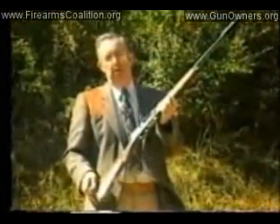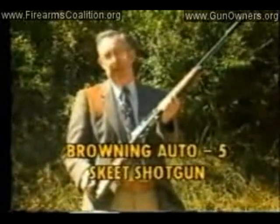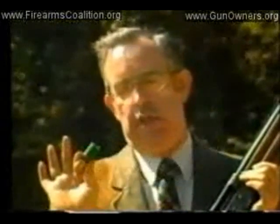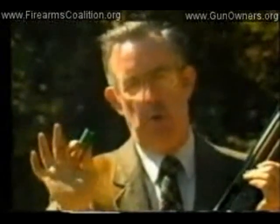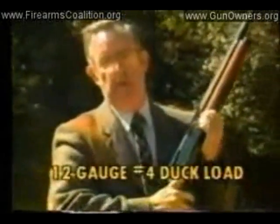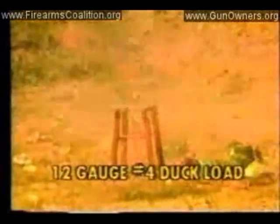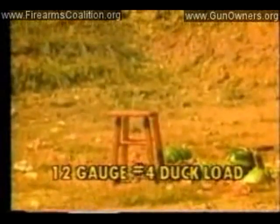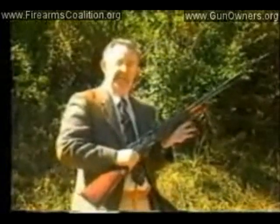This is a 12-gauge Browning Automatic 5. It's a semi-automatic, 5-shot, just like the name implies. This shotgun shell here is a number 4. It's a duck load, very commonly used in hunting. Let's see what it does on the watermelon. We didn't fake that. There was no grenade inside that watermelon.